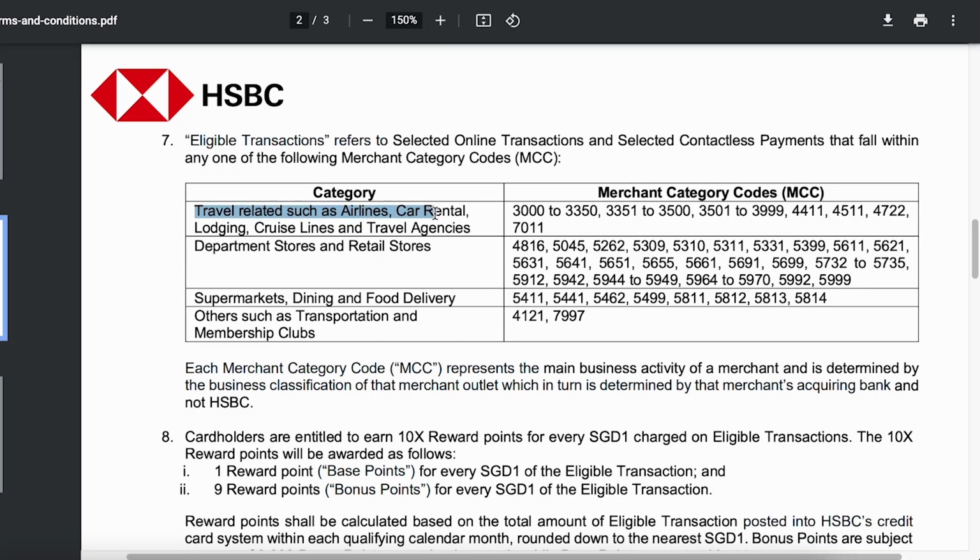And specifically for the HSBC Revolution Visa, they go by a whitelist, so that means only categories within this whitelist will be eligible for the 10x points. And these categories are airlines, car rental, lodging, cruise lines, and travel agencies, which are usually the travel and hospitality sector.